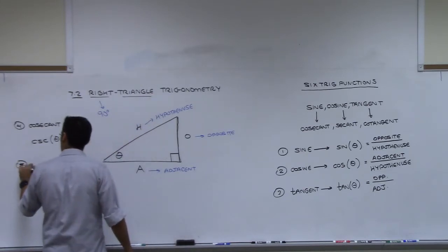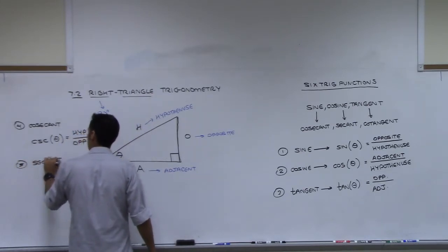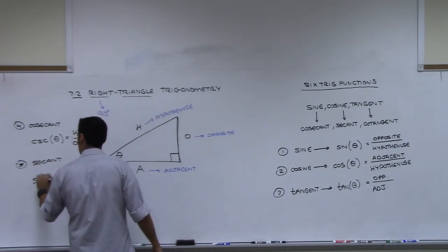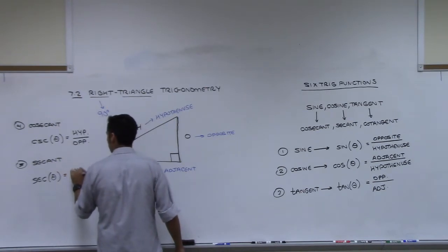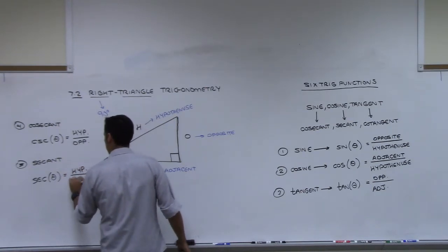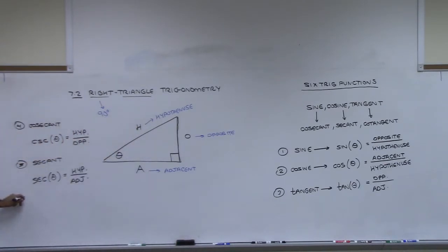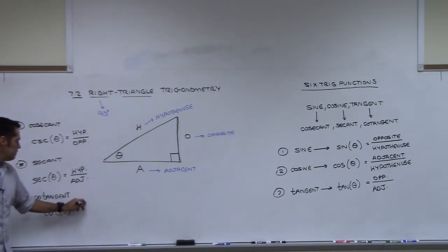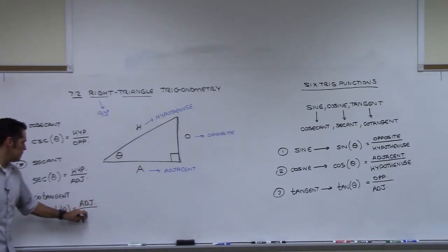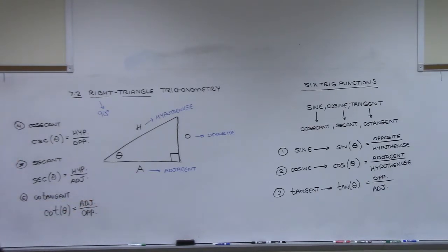The fifth one is secant, and this is written SEC theta. It's adjacent over hypotenuse flipped over, so hypotenuse over adjacent. And then finally, the sixth one is cotangent, and that's written COT of theta equals adjacent over opposite. Okay, that's exhausting. 6 functions.